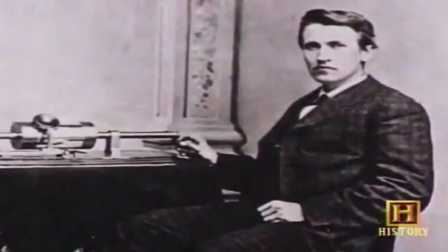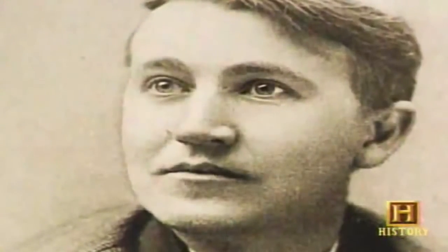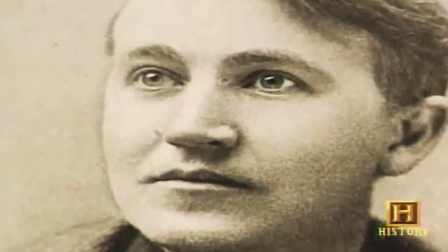Edison was so determined to stave off the onslaught of AC that he began a PR campaign to basically scare people. He began to call alternating current the executioner's current, the killing current. Edison himself, too, staged experiments with alternating current. In these experiments, he electrocuted dogs, cats, even an elephant. This PR campaign didn't succeed.